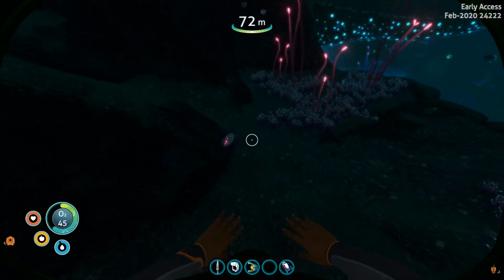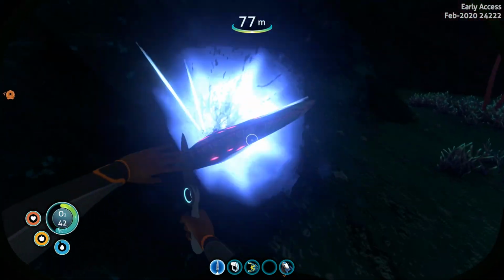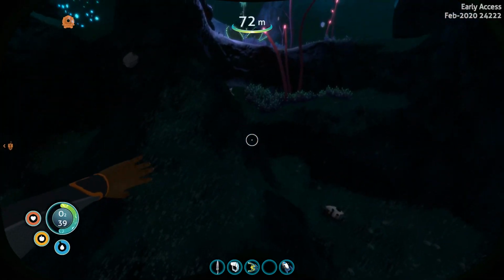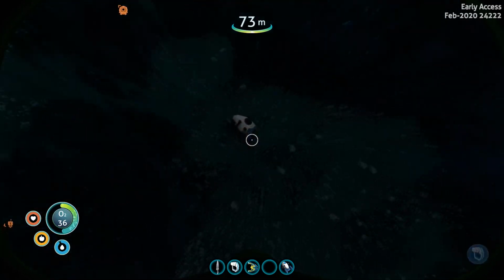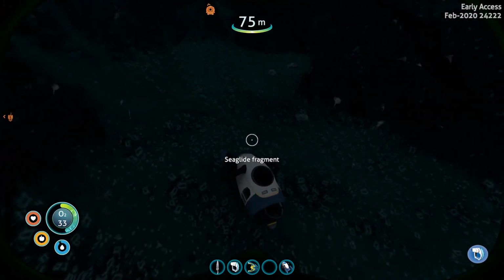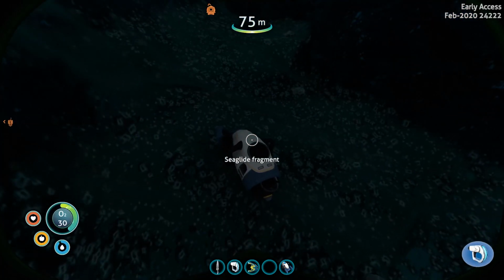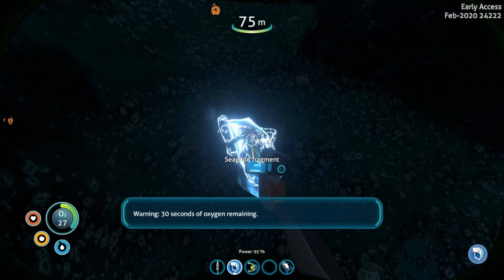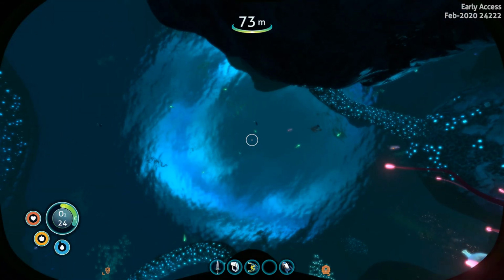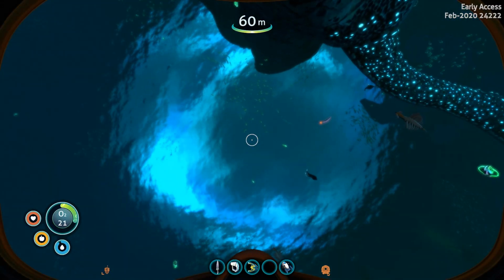Ooh, this is table coral. These can come in very handy. We want to grab that, put our knife away quick. I believe we can use those for building chips, CPUs. If we scan the Sea Glide fragment now that we've already got it, we should get some titanium. Yeah, okay, let's put our tool away, go and get some air.